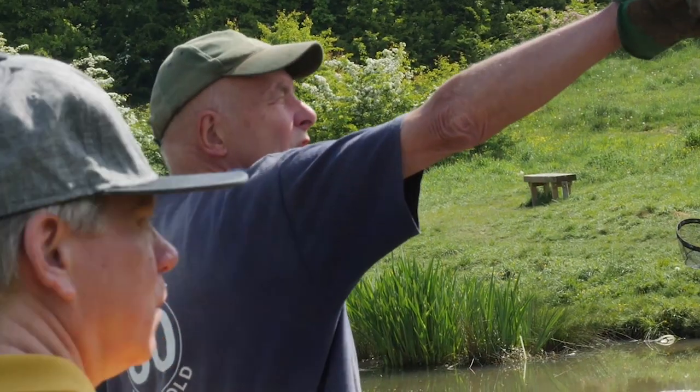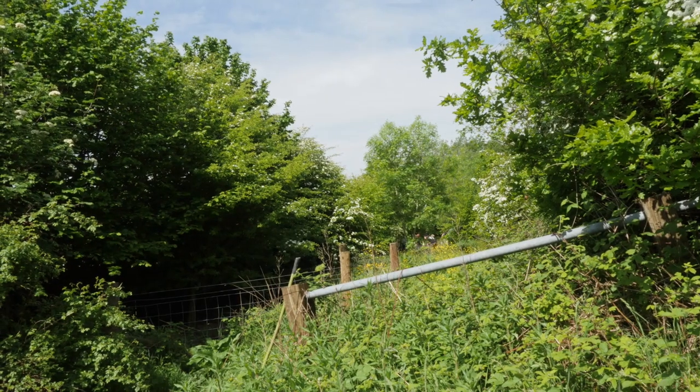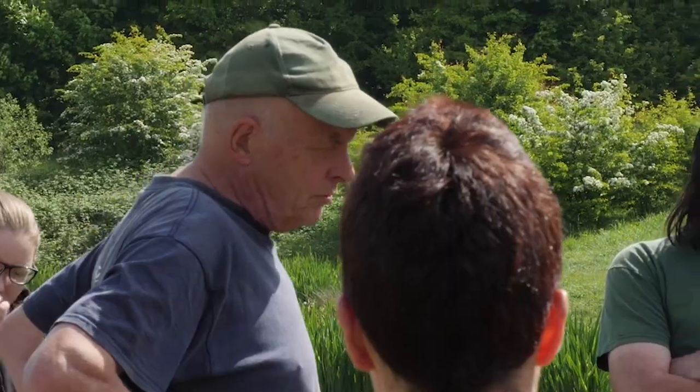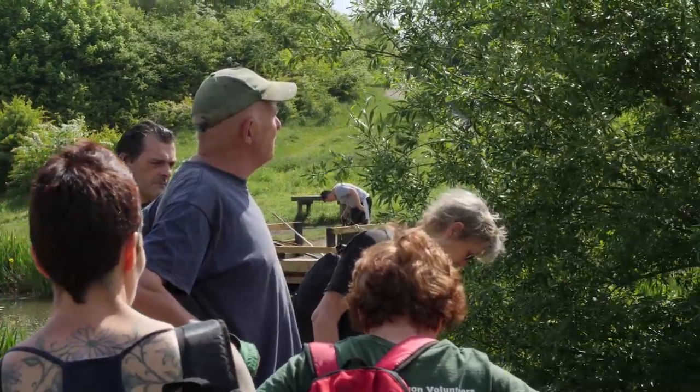The other half are just round the corner where we did the hedge laying, and they're building a toad hibernaculum. It's a place where toads spend winter. There's a lot of toads around here. The toads are particularly dense in this area. They're some of the densest toads in Bolton.